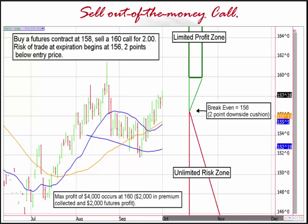Because this trader opted to sell an option that was a little out of the money as opposed to at the money, he's going to have a slightly smaller cushion on the downside. In this particular case, he can be wrong by two handles in the market before he really runs into risk at expiration. If this trader had sold an at-the-money option, which is a 158 call, I don't have prices in front of me, but guessing based on how bond options are priced, he probably would have collected 3 to 3.5 handles for it. So his profit potential would have been more like $3,000 instead of $4,000, but he would have had a bigger downside buffer. So you see how that works.